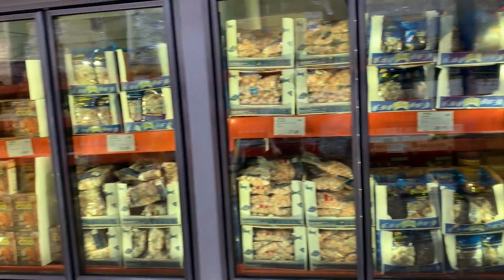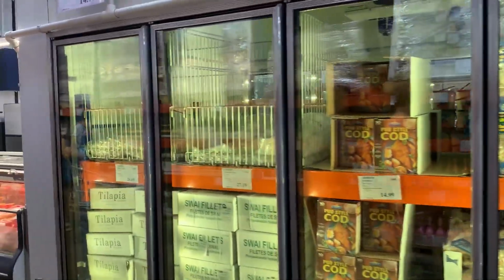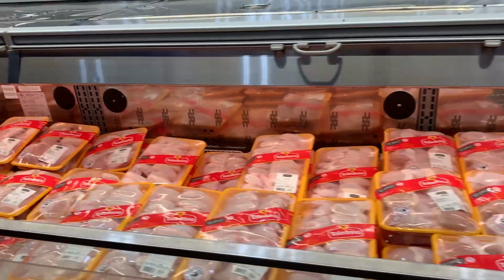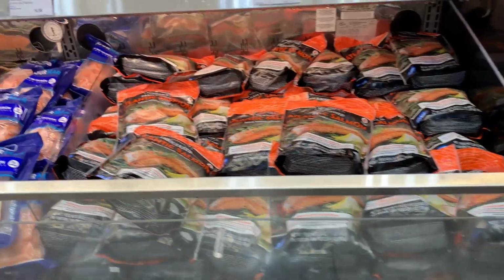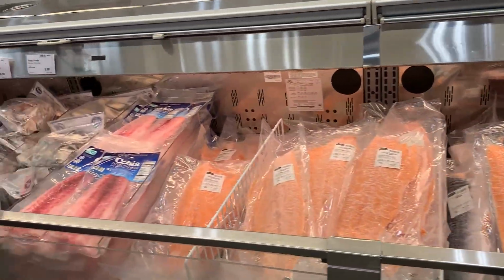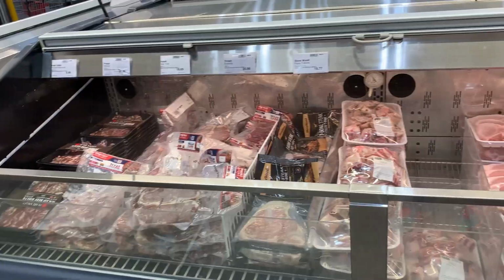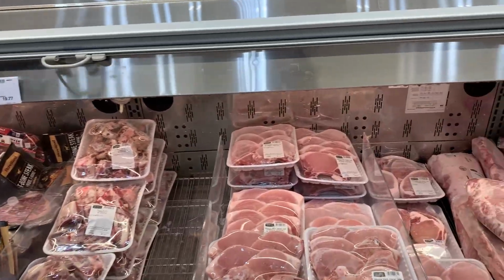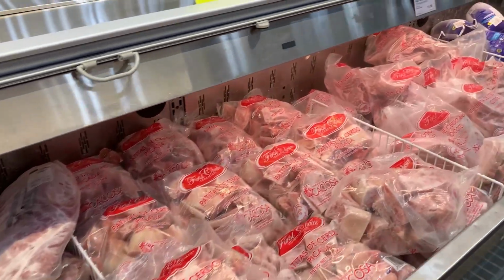In this freezer case, there are meats like frozen chicken and fish. Prepackaged by the pound chicken is also available in this section. The next area has different types of fish available. Following this is the area that has different types of pork and a few turkey options.